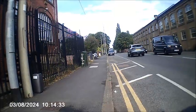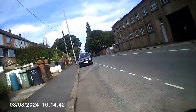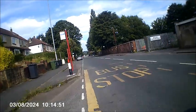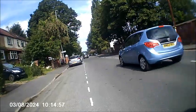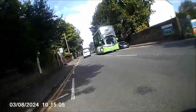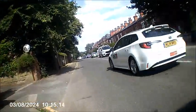So I decided to stop for a short while because the bumps in the road were making my camera act a bit strangely. So we set off again on the downhill slope, and again this is like a recycling centre on your right hand side, and a typical residential area on your left hand side. A very quiet area. So now I'm officially within Woodhouse. Within Meanwood.